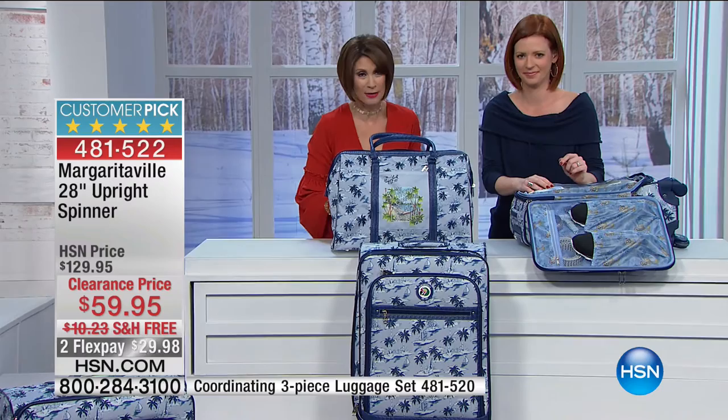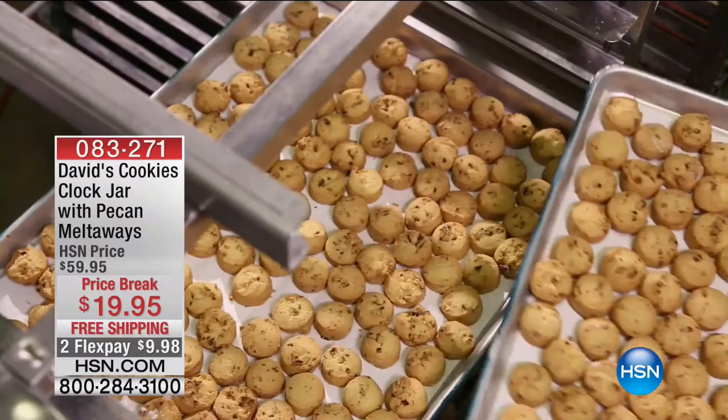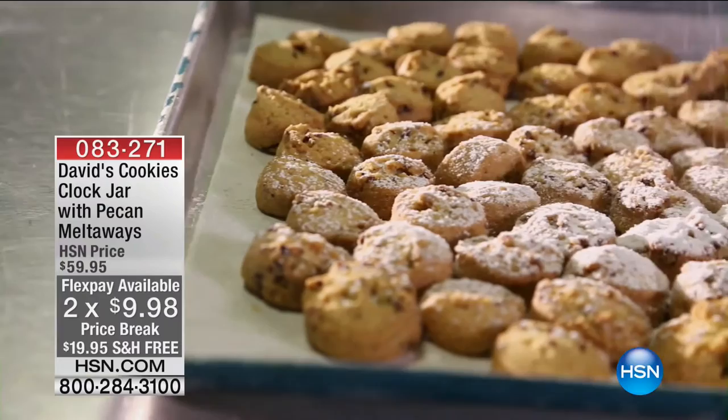Okay, coming up next hour, and if you want these, I will again recommend that you pre-order them. They will sell out. This is our David's Cookies cookie jar. And these even come with pecan meltaways. Look at the price break. $40 off. How crazy is that? Two flex payments available on this as well. And you're going to get those fresh baked David's cookies, the number one bestseller in their entire cookie line.